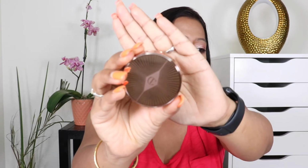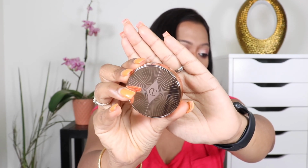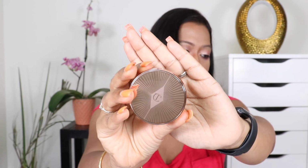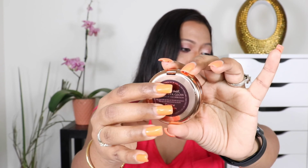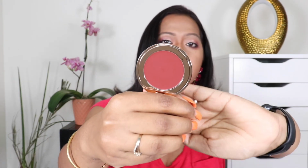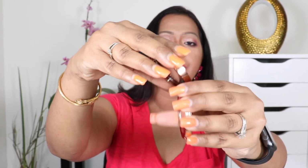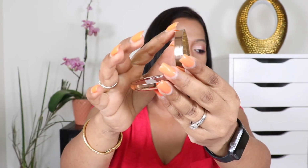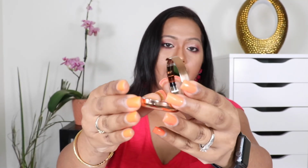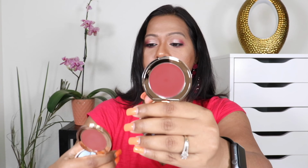Now talking about the packaging, this is how the packaging looks. A very typical Charlotte Tilbury packaging, rose gold, very sleek, very luxe. It's sturdy, and in the back you have all the details of the product. And this is how it looks inside. And this is the shade Color of Passion. And it also has a very nice compact mirror here. And yes, this is the shade Color of Passion. And this is the shade Color of Dreams.